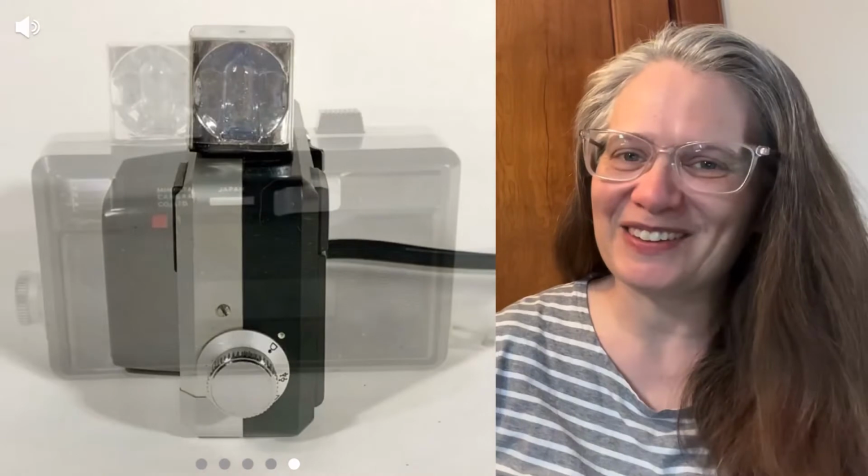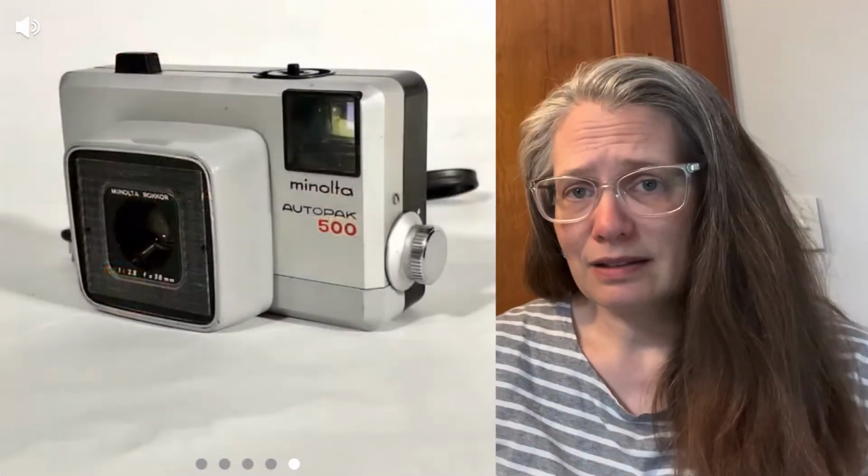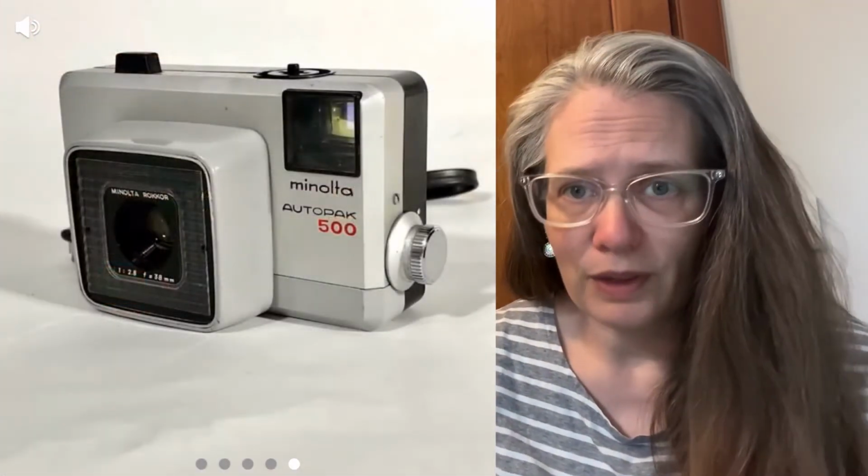Next up was an item that I sold for a family member who made a bad purchase at a local antique mall. This was a Minolta film camera. I'm not sure of the exact age. I'm going to guess 70s. That used 126 film, which I don't believe is being made anymore. And then processing it is going to be another whole issue.